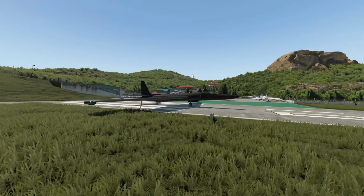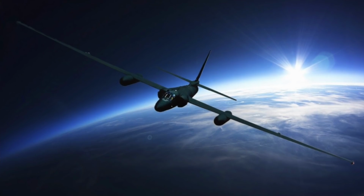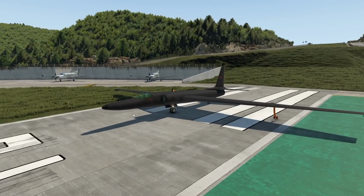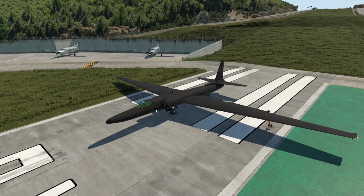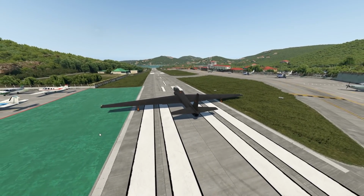Now, this plane has some very interesting characteristics which make it really stand out. It is a very high-altitude plane. 70,000 feet is the normal cruising altitude of this plane, which is easily twice as high as an airliner would fly. But actually, these flight characteristics are not particularly good for the handling of this plane itself.